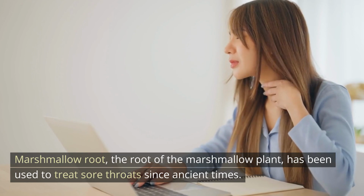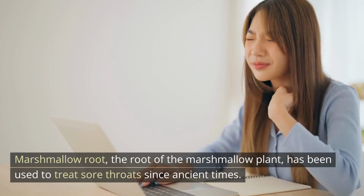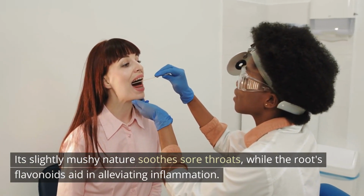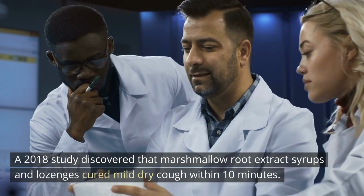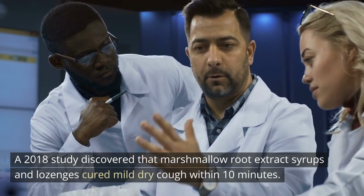9. Marshmallow root. Marshmallow root, the root of the marshmallow plant, has been used to treat sore throats since ancient times. Its slightly mushy nature soothes sore throats, while the root's flavonoids aid in alleviating inflammation. A 2018 study discovered that marshmallow root extract syrups and lozenges cured mild dry cough within 10 minutes.